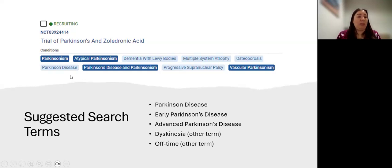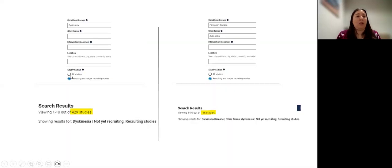And then below are some search terms that you can try and use to narrow down your search. If you were looking for a study that is treating a specific symptom of Parkinson's, I would suggest putting Parkinson's disease as the primary search term and then the symptom in the other terms box. So for example, if I just type in recruiting or not yet recruiting studies for dyskinesia, it'll return 429 studies. And most of them are other types of dyskinesia not related to Parkinson's. But if I put in both Parkinson's disease and dyskinesia, that number reduces down to 116 studies.